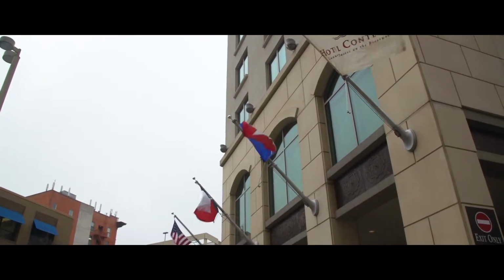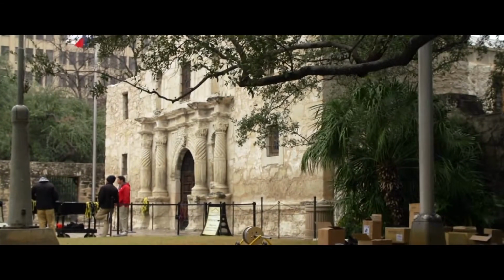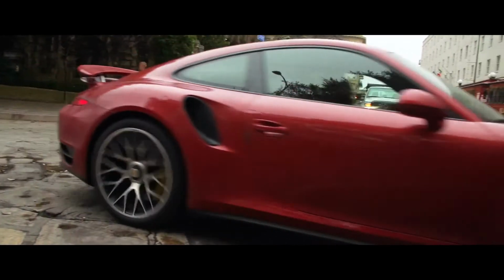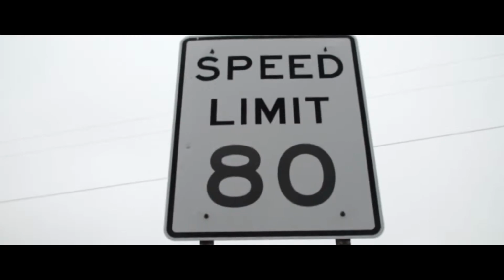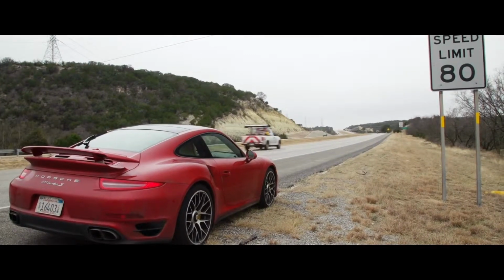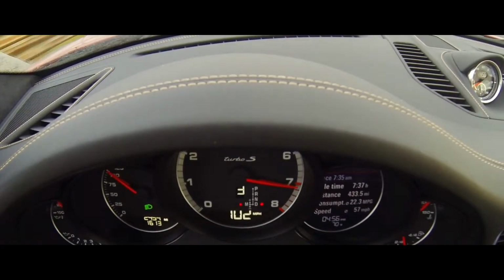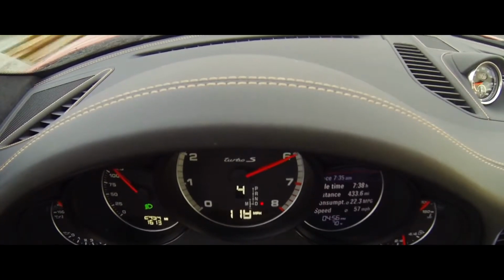After Houston, we slept in San Antonio, enjoyed breakfast on that city's gorgeous Riverwalk, and then decided to jam home to Los Angeles as quickly as possible. An easy thing to do when you're driving a car that goes 60 miles an hour in 2.6 seconds and can hit 150 miles an hour in the blink of an eye.